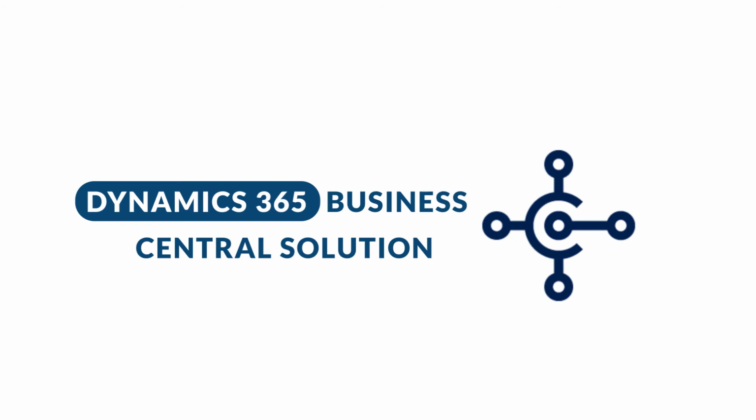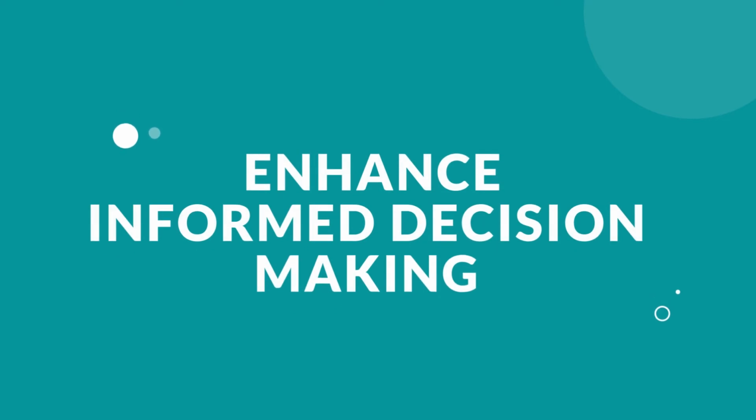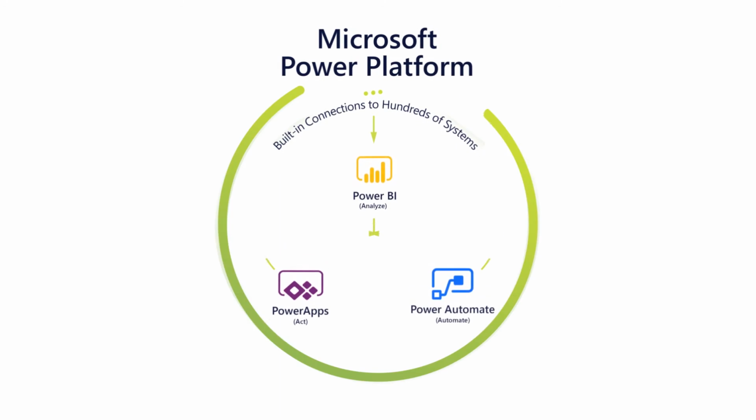The Power Platform Finance solution integrates directly to the Dynamics 365 Business Central solution. It is designed to enhance informed decision-making by easily reviewing and analyzing your company's overall financial health. The tool enables a full financial review with 8 pages, enabling your team to effectively support management decision-making.